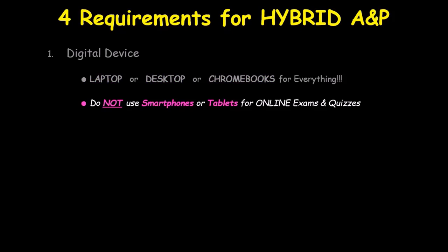So you could use your laptop, desktop, and Chromebook for everything, including the exams. But you could use your smartphone and tablet if you want to read the text, if you want to read my PowerPoint, if you want to watch the videos, sure. But when it comes to online exams, not good, okay?